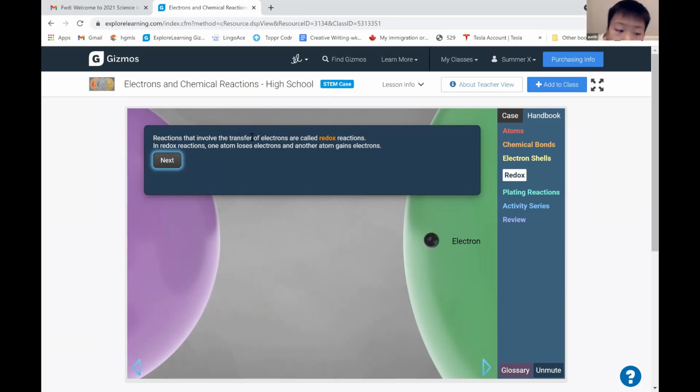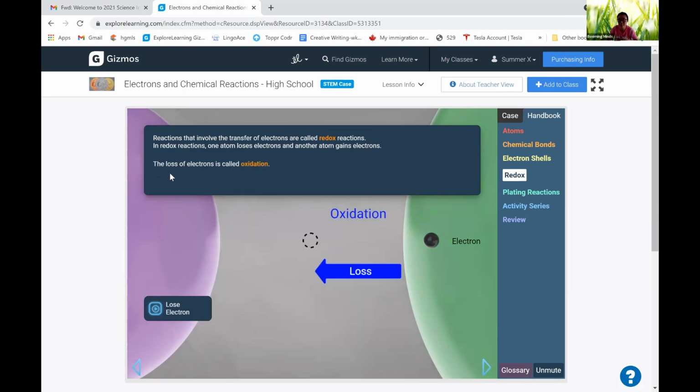Reactions that involve the transfer of electrons are called redox reactions. In redox reactions, one atom loses electrons and another atom gains electrons. And when that happens, they can actually change chemical properties when electrons are being transferred. Now, there are two special terminologies involved in the redox reaction. So there are two processes.